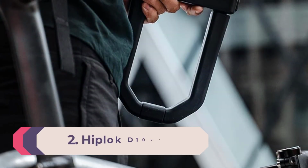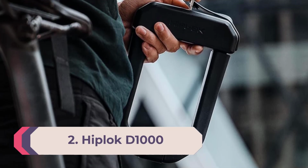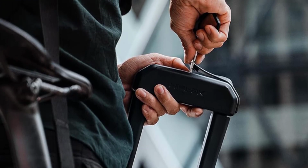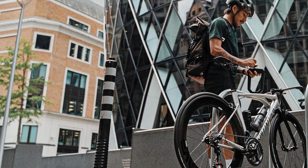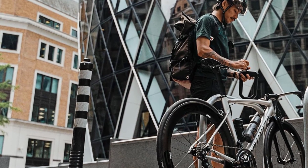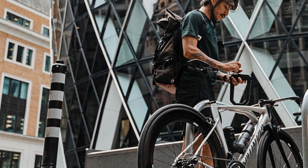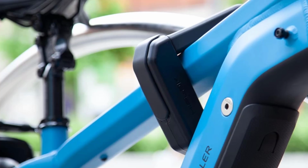Number 2. Hiplok D1000. While the Hiplok X1 is portable angle grinder resistant from a practical standpoint, the Hiplok D1000 is as close to angle grinder proof as you can get. When Micah Toll from Electrek tested the D1000 with a grinder, he gave up after trashing 3 blades and making it less than halfway through a single side of the lock. If you want absolute peace of mind for an expensive electric bike, then this is the lock for you.